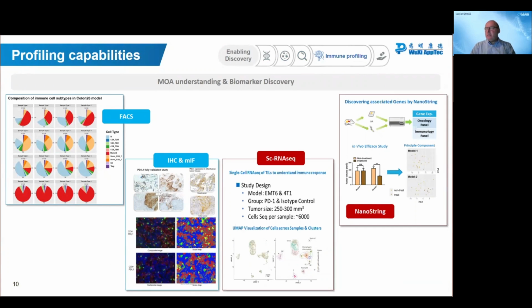To help understand mechanism of action and to support biomarker discovery, we've developed profiling platforms for cell sorting, immunohistochemistry, macrophage migration, inhibitory factors, and RNA sequencing. We also use nanostring technology to help identify gene-disease associations in both oncology and immunology studies.